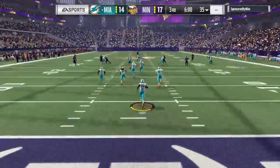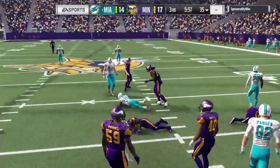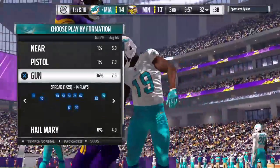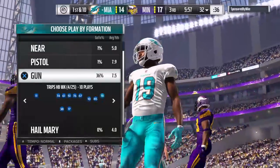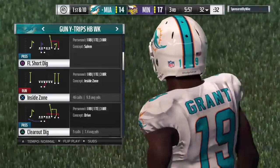That'll be taken in the end zone. Solid return, pretty good field position. They'll start at the 32-yard line. Out comes the Dolphins now. They'll go on offense first here in this third quarter. They're down here, but very much in this game.